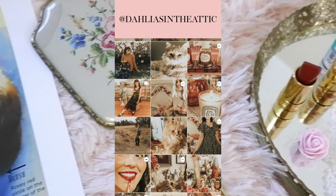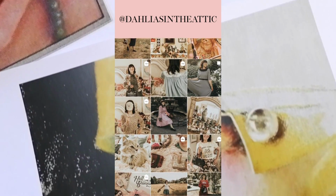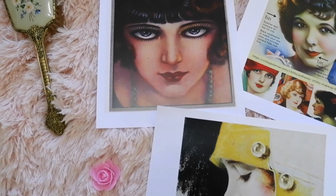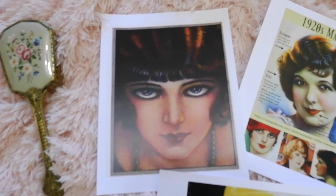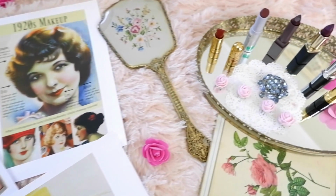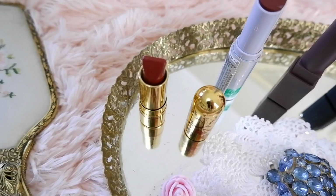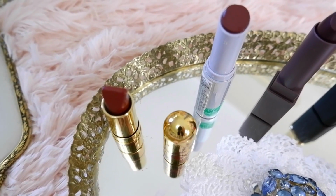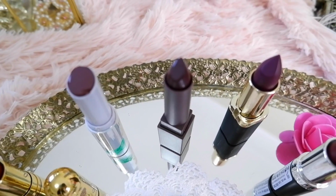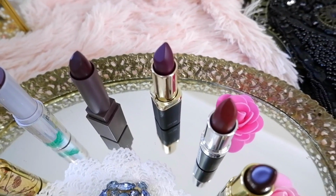All right, let's jump right in and talk about drugstore lipsticks that resemble lipsticks from the 1920s. Let's start testing out some of the drugstore lipstick shades. I went to Walmart, out of all places, and found a whole bunch of different lipsticks that would work perfectly for the 1920s, and I used the Besame Cosmetics 1922 inspired lipstick as my main source of inspiration. I actually found 4 different lipsticks that are all under $20 that work perfectly as a 1920s replica.